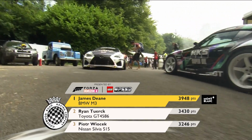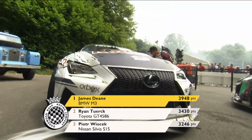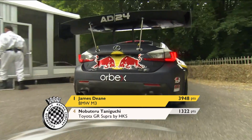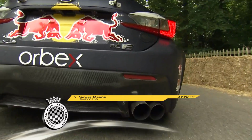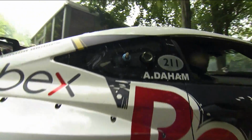So Ahmad Daham from Jordan behind the wheel of the Toyota V8 supercharged RCF. So this Lexus RCF. There's the leaderboard. James Deane still leads it. Nobuteru Taniguchi slides into 4th. Again, speed and style. Are you hitting the sensors in the allotted amount of time? The quicker, the more the points.